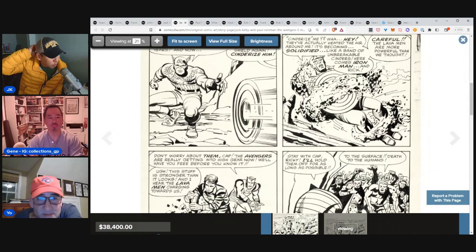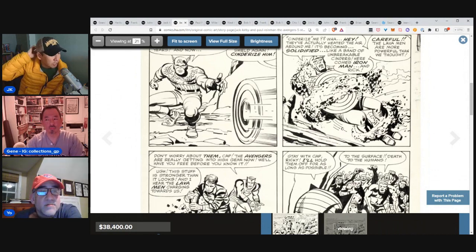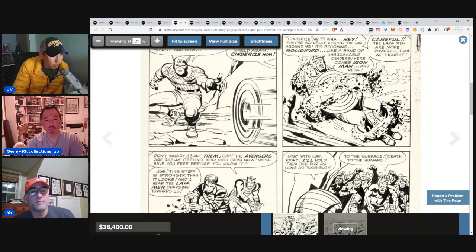There were a couple of Kirby pages at the last Comic Link auction. I don't have it up here, but I believe there was an early Avengers page, another early Avengers page, and then an Incredible Hulk page. They looked better, and it feels like they might have performed better than this. So I'm not sure, but yeah, wouldn't kick this one out of bed. Oh yeah, I'd make sweet, sweet love to it.